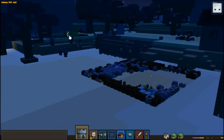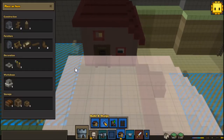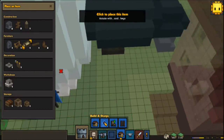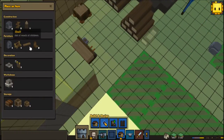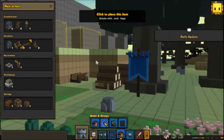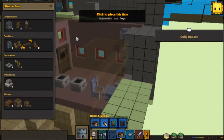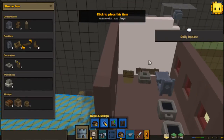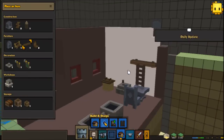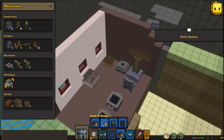This doesn't actually look good now. Trying to imagine what it'll actually look like later on. We do have another block. Good. The shelf is actually pretty sweet. There we go. Finally, we have a mill.